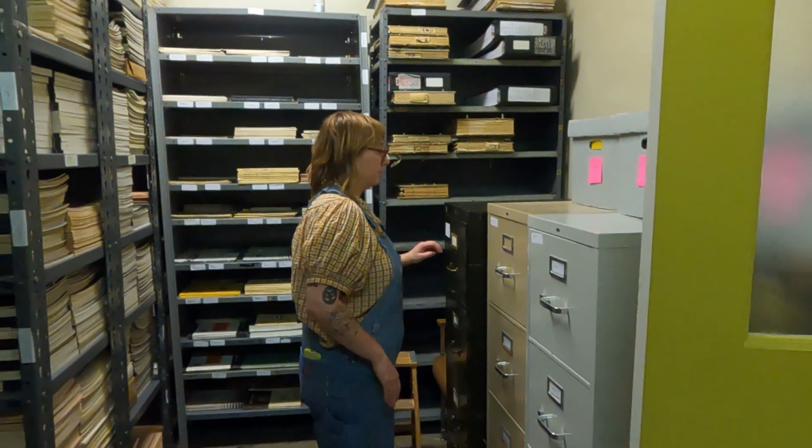We have got Cockshutt stuff over here. Yes, I reorganized all of that too.